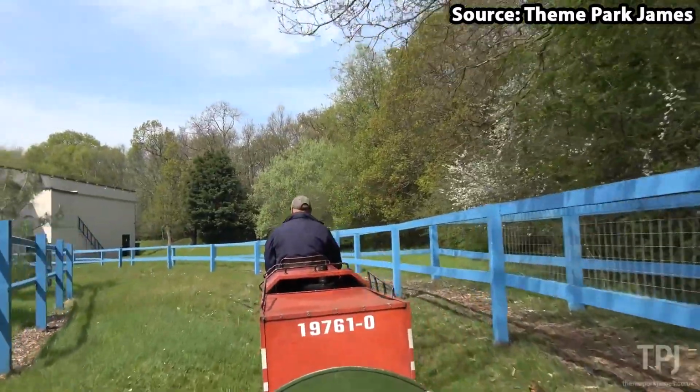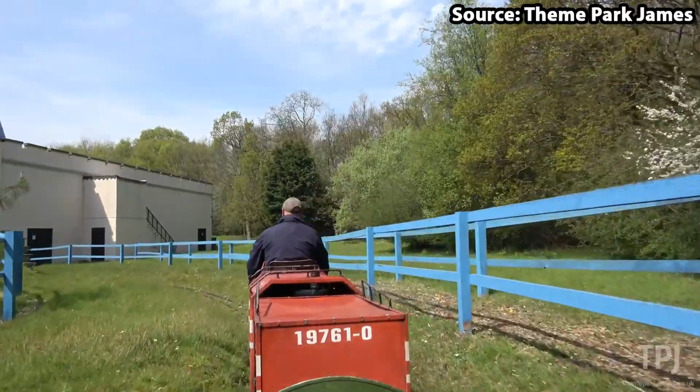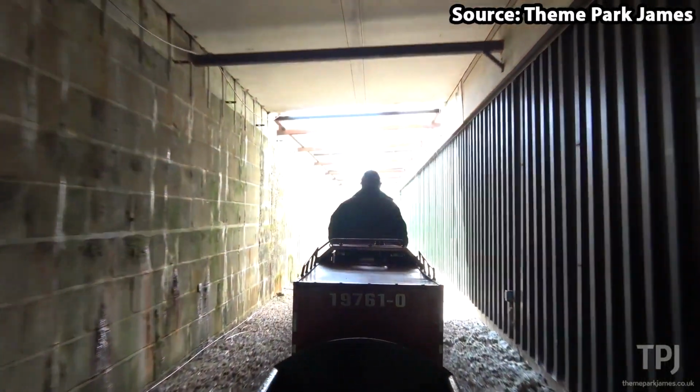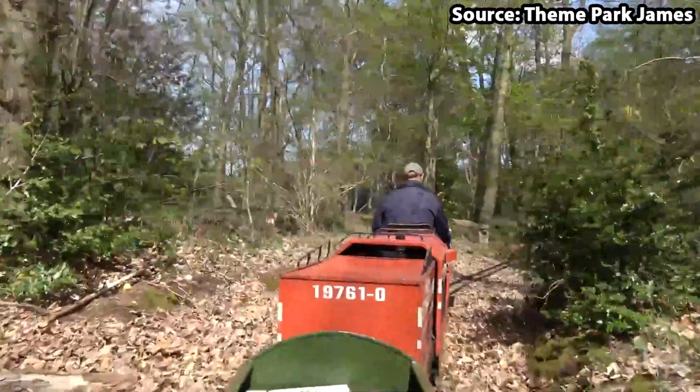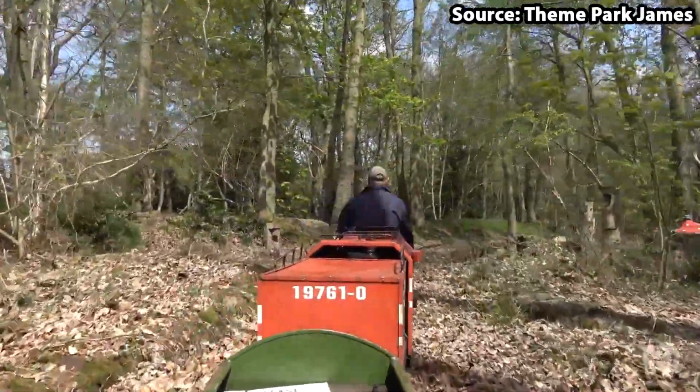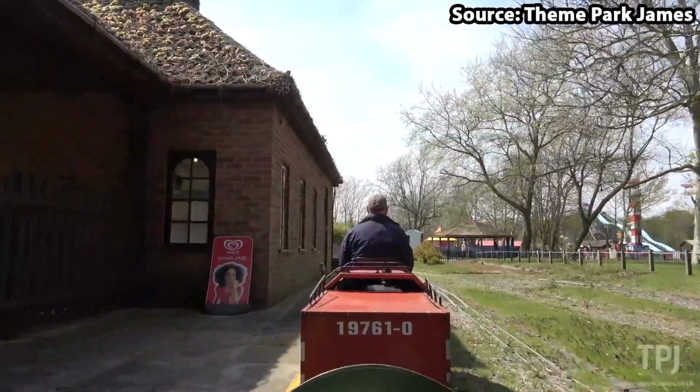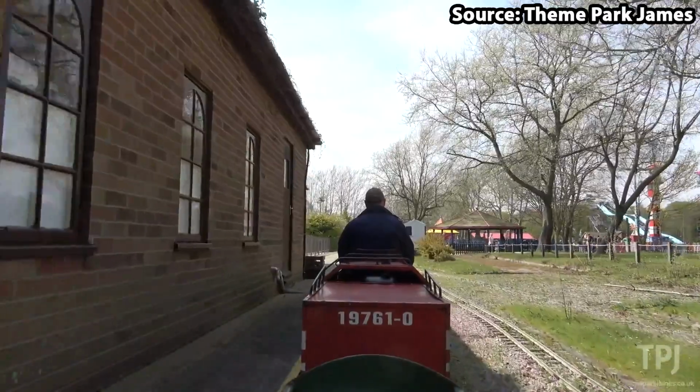Nevertheless, if you want a different but also better perspective of the park, then this would be right up your tracks. Ding ding. Yet on a genuine note, my favourite part of this ride has to be the woodland section. But how about you? Comment down below.